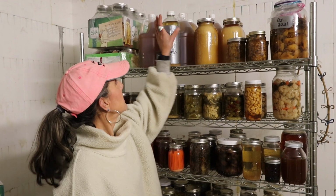But we're down in the root cellar today and I wanted to grab some of my homemade raw apple cider vinegar because I have some amazing things that I want to show you that I use almost every day. I use my apple cider vinegar with, and then you can use too. And if you don't make it yourself, you can just get it at the store. So come on up, I have lots to show you.